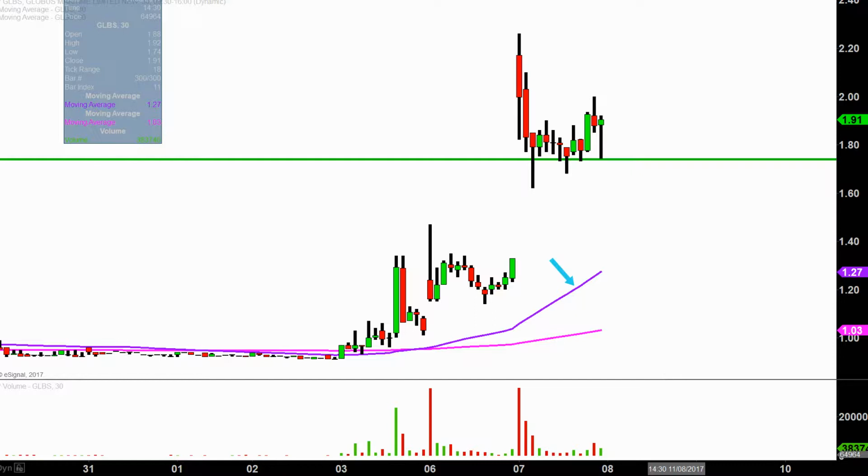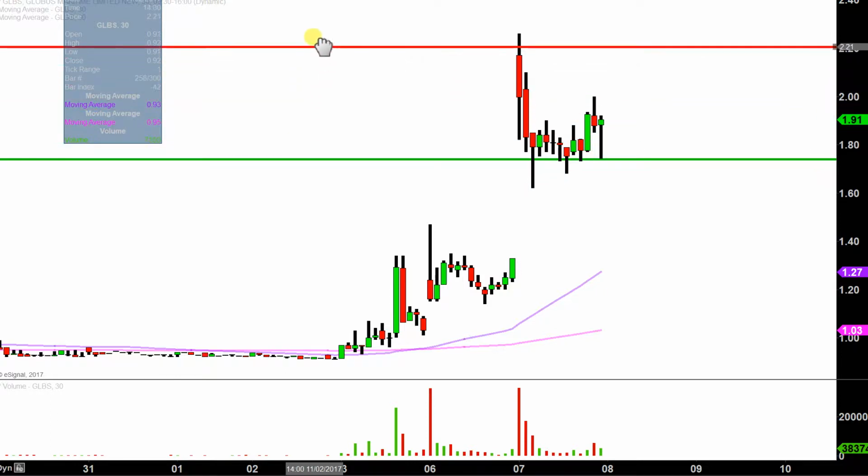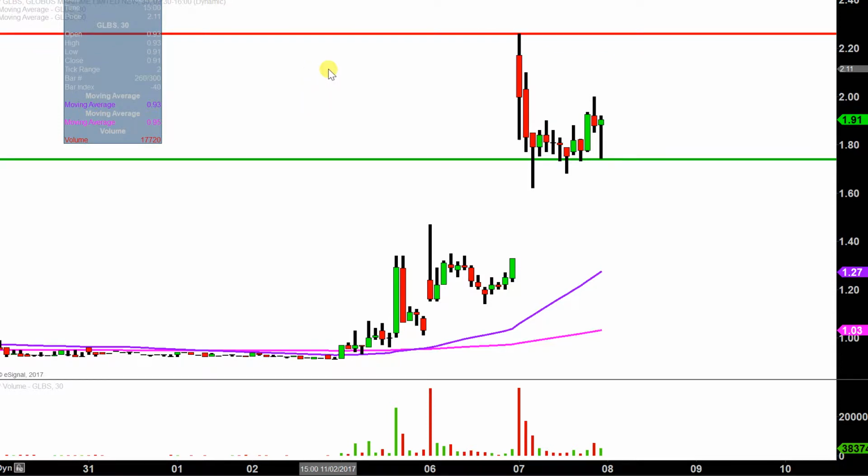Now, what about areas of resistance? Two main levels stand out. The first one is the fun level of resistance, and that's just right up here where the party stopped today at $2.27. I call that the fun level because I'll be the first to admit it is fun to talk about testing previous highs and breaking new highs, and that is where the $2.27 area comes into play.